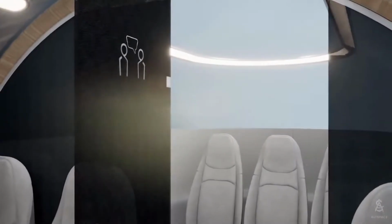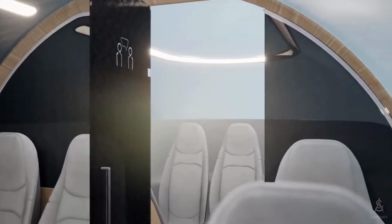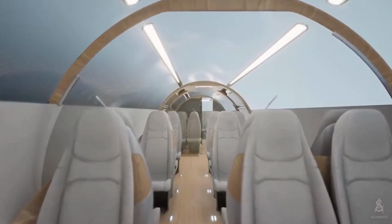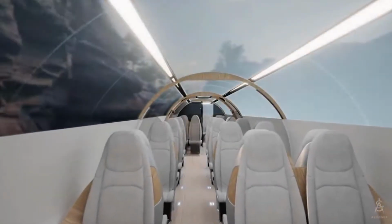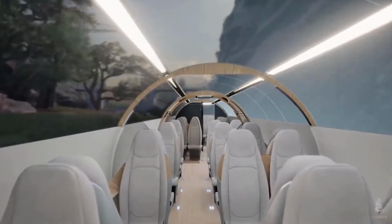And they also say that the tube is almost a complete vacuum and that the system is not affected by irregularities or if the vacuum is no longer intact. So that means it will be no problem if any extra pressure comes into the vacuum tube. So with the levitation system and the electric motor, the Hyperloop uses almost no energy.